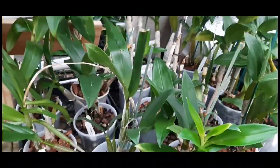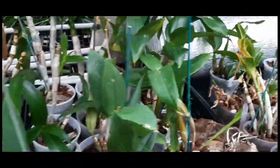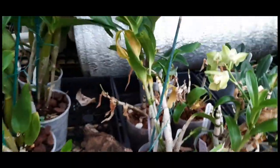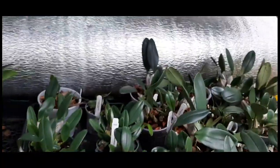A lot of dendrobiums right here. Oh, I've got one in bloom. I didn't even know that. One right there. It's like a mini dendrobium. All of these are agrecums.